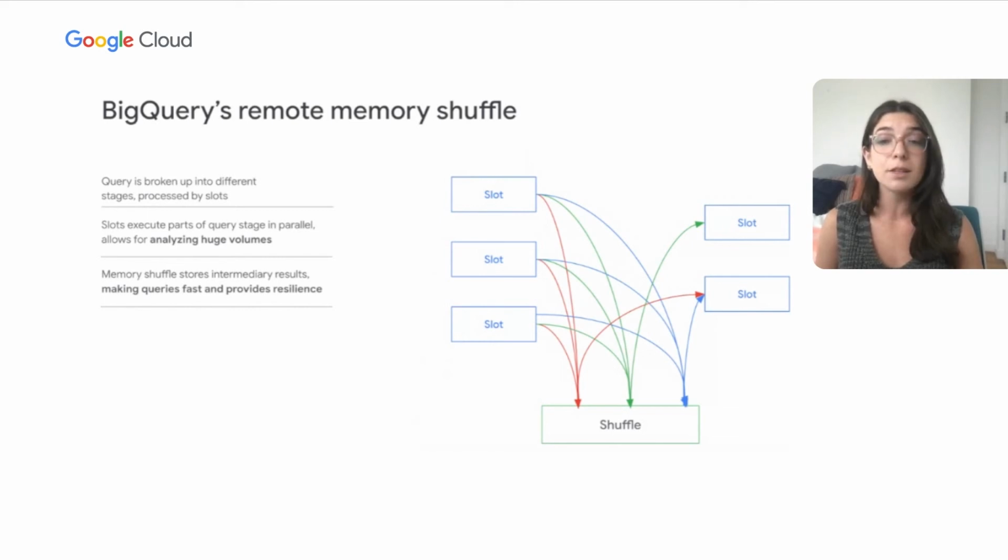This makes it possible to execute distributed operations in a parallel pipeline, which means that we can analyze huge amounts of data really fast. And if a worker were to have an issue during query processing, another worker could simply pick up from where the previous one left off because they're able to read from the previous shuffle. So this adds an extra layer of resilience to failures within the workers themselves.